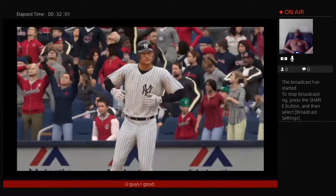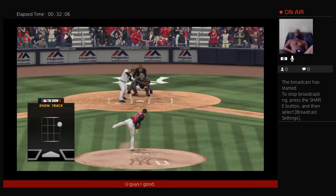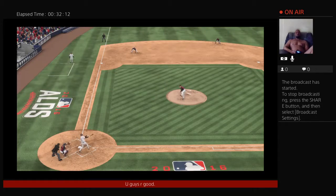Well, we'll take a look at this pitch again. It's a high fastball, and there really aren't too many options here. Pretty much all you can do is try to slap that thing the other way. Just a good piece of opposite field hitting there.